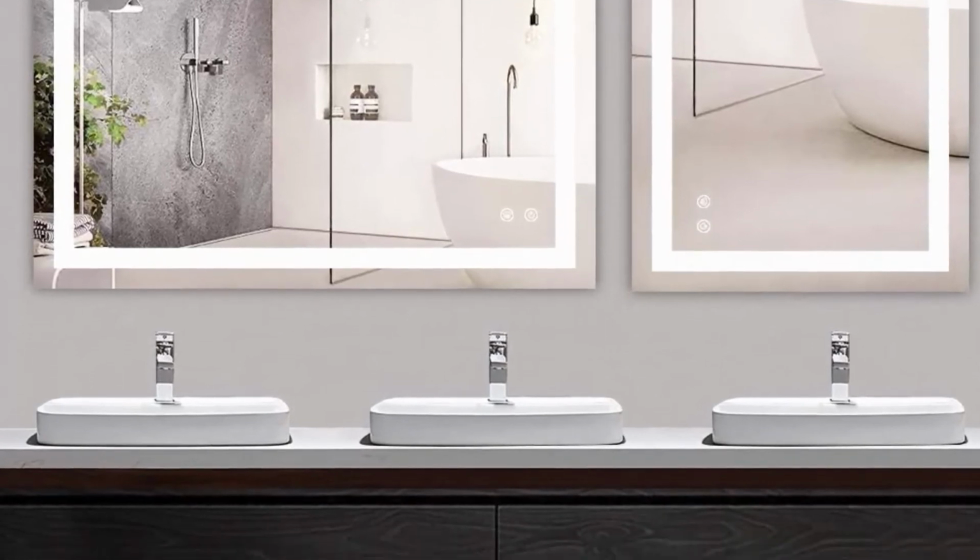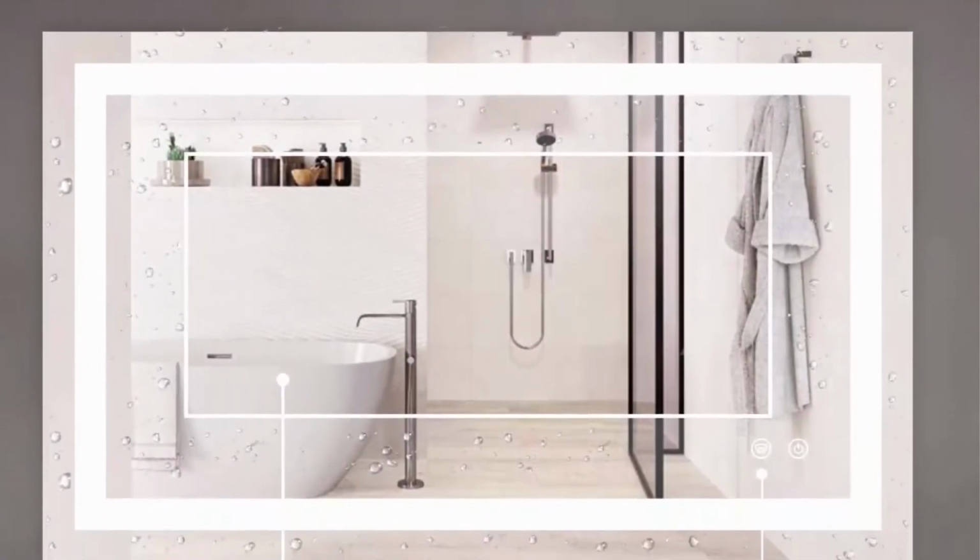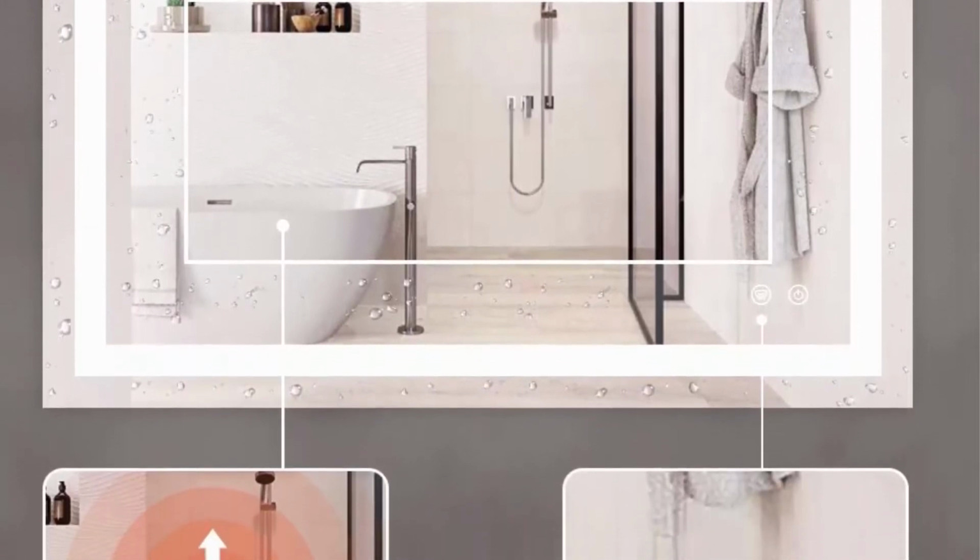Simply touch the round button for 3 seconds to change light intensity from normal to brightest. The mirror has a memory function. When the power is turned off and then restarted, it will return to the previous state of use.